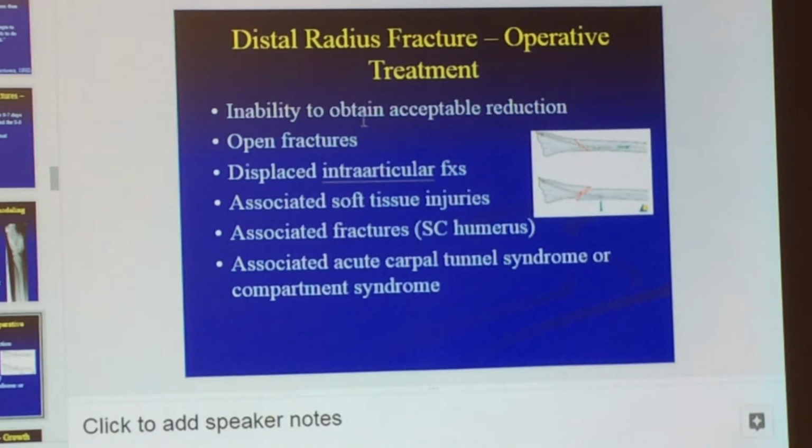Operative treatment: inability to get acceptable alignment, open fractures, displaced intra-articular fractures, soft tissue injury, meaning the compartment syndrome that we talked about, and associated fractures, so the floating elbow that we talked about earlier. Any kind of open fracture would be operative as well.